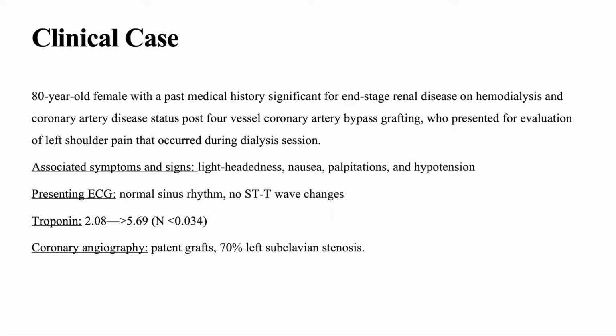Subsequent cardiac cath revealed patent bypass grafts. However, there was found to be a significant stenosis of the left subclavian just prior to the junction of the left vertebral artery. This was resulting in a reduction of blood flow.